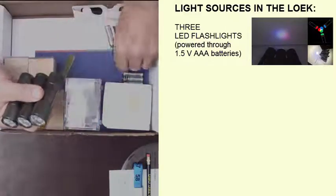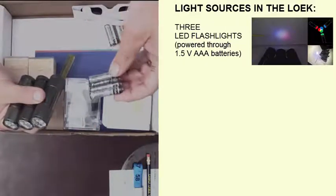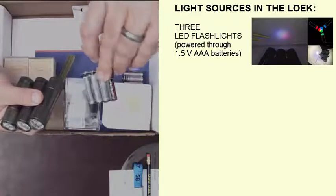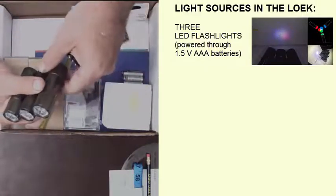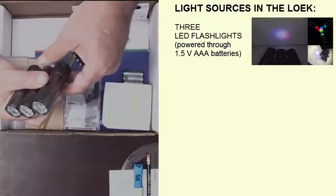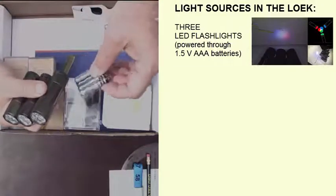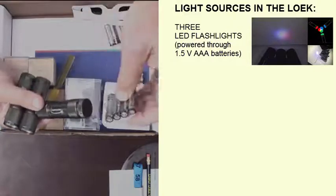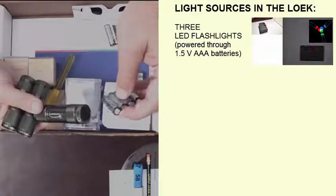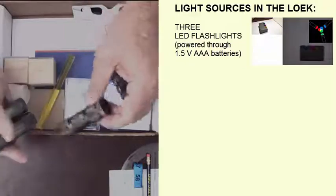They're powered by AAA batteries. You're going to be given a few packages of AAA batteries that you need to install in these LED flashlights. A specific lab where these LED flashlights are used for the first time is going to cover how to open this fixture and install the 3 AAA batteries that are being used in these LED flashlights.